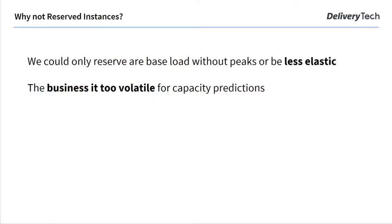The business itself, Delivery Hero, still has a lot of startup DNA in it. And the business is too volatile. For example, you might have read in the news in December, we have sold Foodora and Lieferheld and Pizza.de. It's still subject to approval, but there's a very good chance it's going to go through. And suddenly that means all of your German traffic will be gone from one day to another.